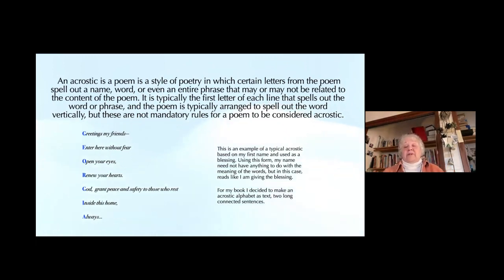This is an example of a typical acrostic based on my first name and used as a blessing. Using this form, my name need not have anything to do with the meaning of the words, which they don't. But in this case, this reads like I am giving the blessing, so there could be a connection.